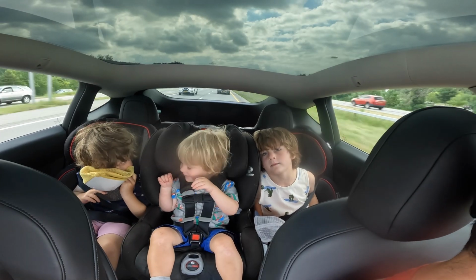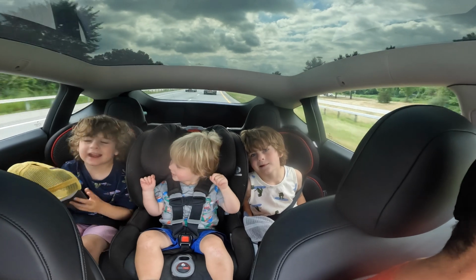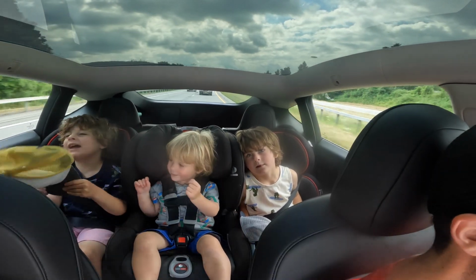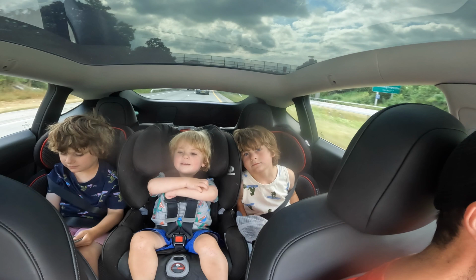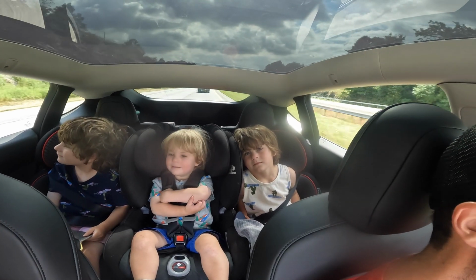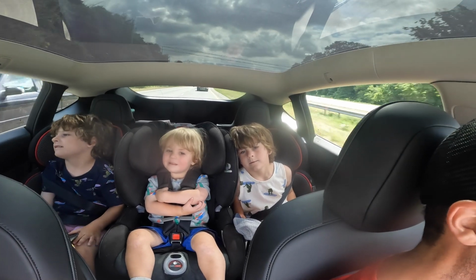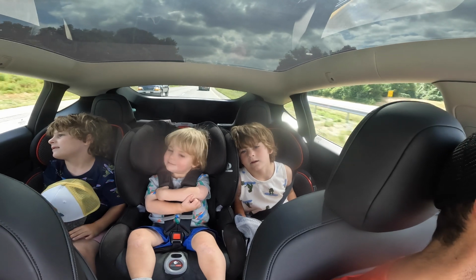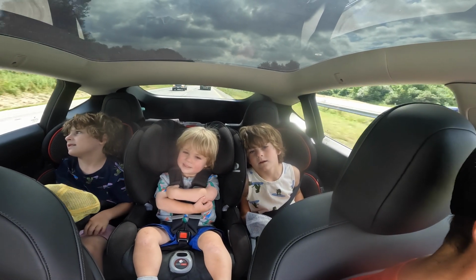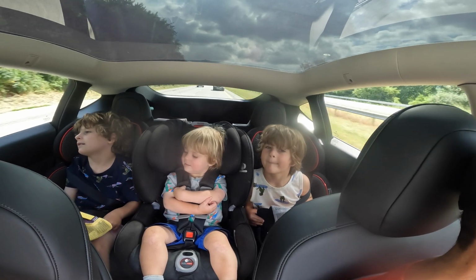Hey boys, can you tell me what your favorite things at Legoland are? Everything. Which things though? Like which rides do you like the most? Everything. I mean, that's a good answer, but why don't you tell people on the internet about all the rides that are there in case they've never been there before?